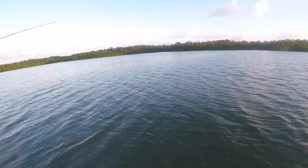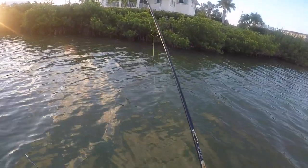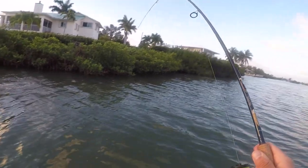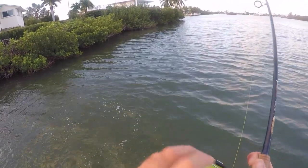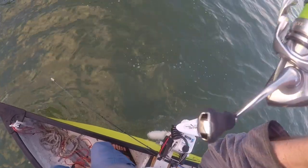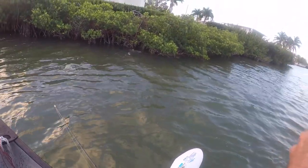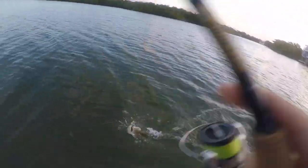Soon Fluke might be able to scratch another fish even after the Cuda attack. How could he not like this? What's not to like? There's a decent fish. Oh. Snook. I think I should be not throwing this. Decent snook. Trying to get me in those mangroves. It's not a bad one at all. It's a good snook.